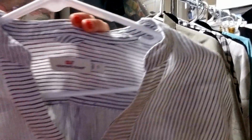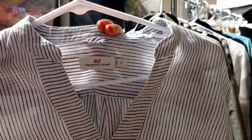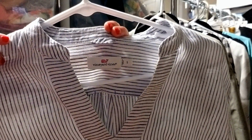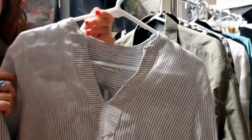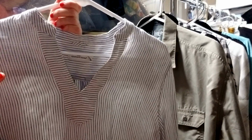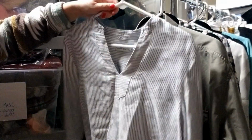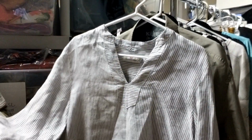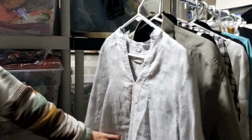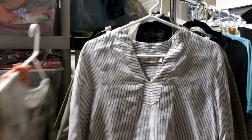I love this brand, Vineyard Vines. They have a cute website. You should look at it. It's like a story of two guys in the South, I want to say. I always get confused because it's a very preppy brand, and I'm like, were the guys in the South, or are they in like Connecticut? Anyway, this is a linen popover, blue and white stripe, totally classic. This looks brand new. It's so crisp. It does not look like it's ever been worn. It's a size small. Do you guys know about this brand?